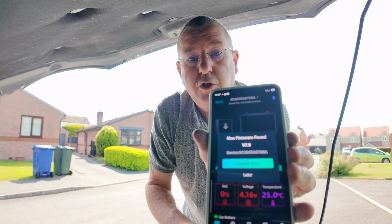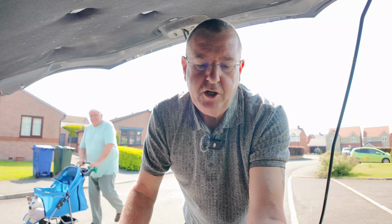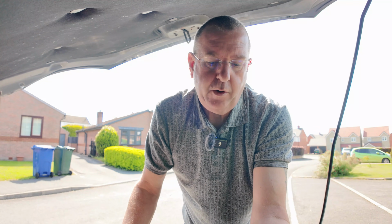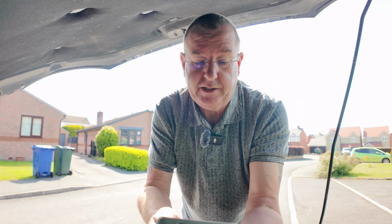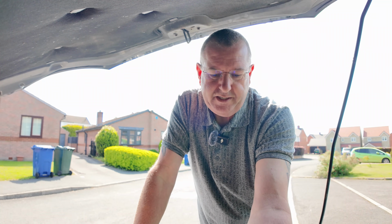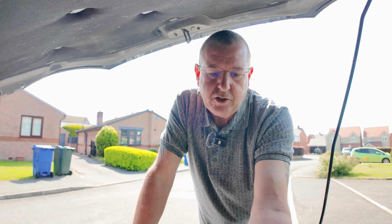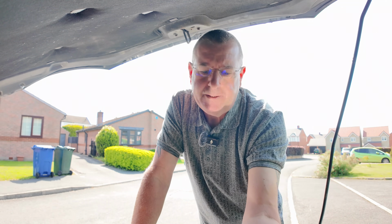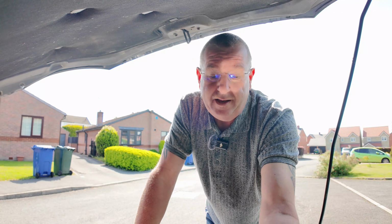New firmware found, so it's automatically going to upgrade. Let's get that done. Version 7.9 firmware upgrade. Downloading firmware, so that's now going to download and upgrade all the firmware, which is fantastic. No need to search. Firmware is being upgraded. Please do not exit the app or disconnect the power supply. So that's how quick it's doing it. Really quick. I'm excited to be using this. And that's it, it's done.